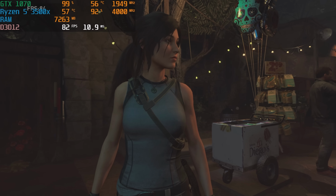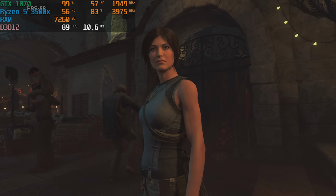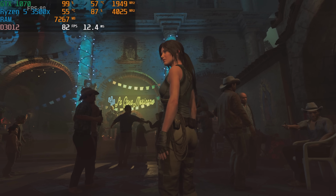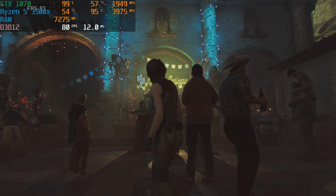Next up, in Shadow of the Tomb Raider with the built-in benchmark tool, on high settings, we averaged 82 FPS. This really maxed out the GTX 1070, but it does show on medium-high settings in pretty much any AAA title, you should get over 60 FPS with this PC.